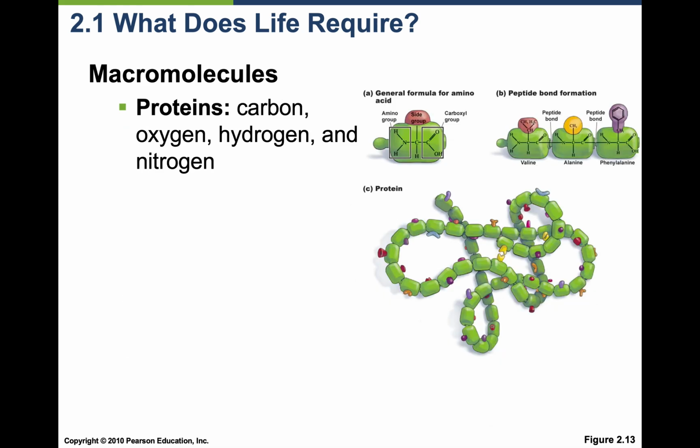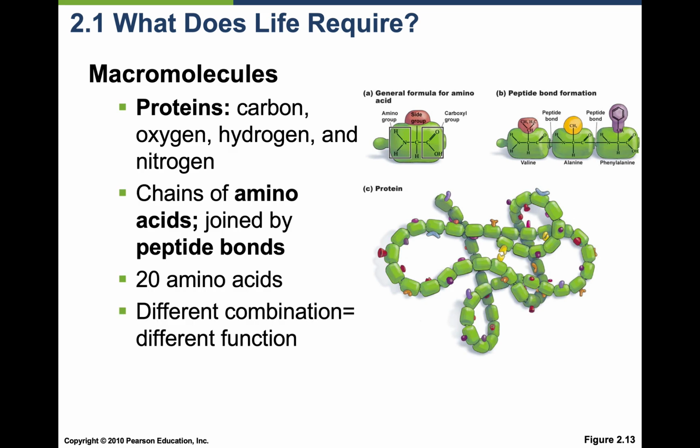So protein. This is the stuff you hear, hey, you need more protein all the time. You've got to have protein, right? So also carbon, hydrogen, oxygen-based, and nitrogen. These are just long strings of carbon-based molecules that fit together to form proteins. And the molecules that are fitting together are called amino acids. They're joined by peptide bonds, which are another strong bond. There are about 20 amino acids in total, and different combinations are going to have different functions.